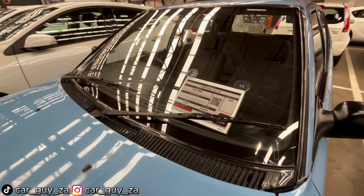Before we move on to the next vehicle, this Toyota Tazz has the same cash price as this Toyota Auris, but this car has almost 300,000 kilometers on the clock, and I'm just doing a quick walk around. You guys can see how this car looks. So that is the cash price and the mileage.